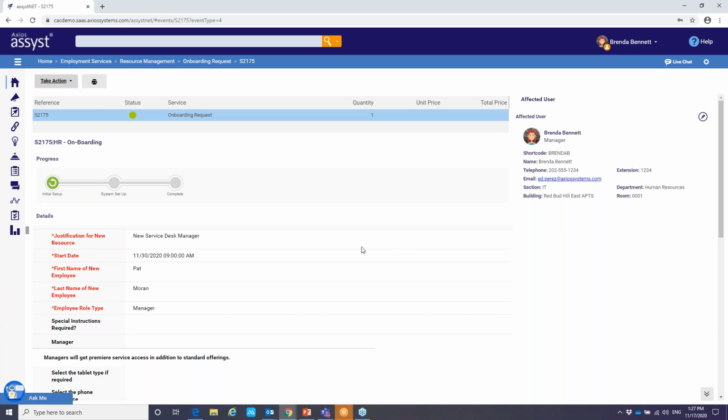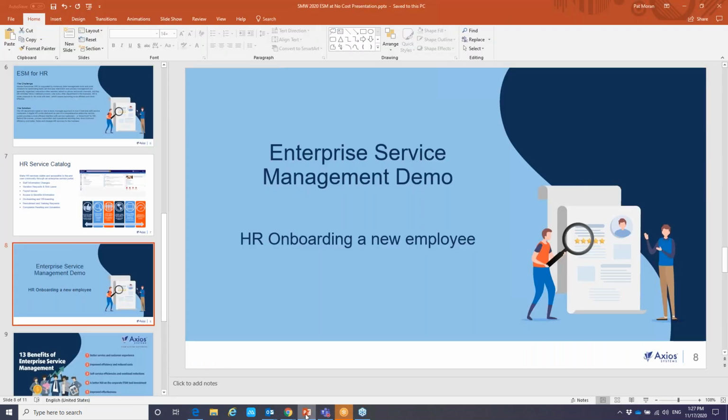So that's a quick look at an HR onboarding. I just wanted to show you how easy it is to have these forms so that you can create that and have this service request managed with one ticket, but have these different tasks associated to it to have the work done. Okay, so let's do a wrap up and we'll go back to my presentation.